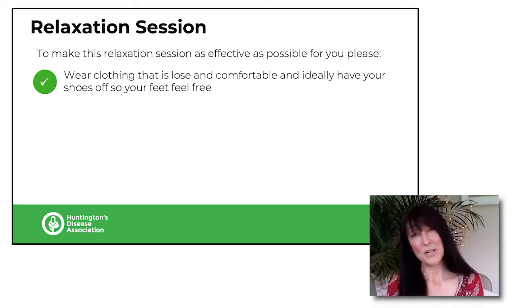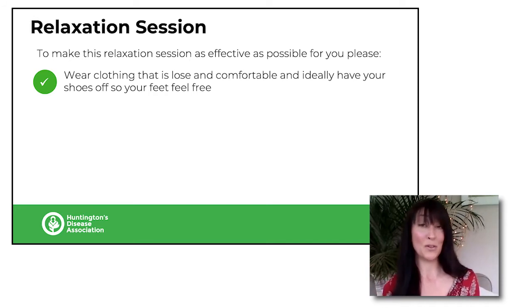Before we start this practical session, I need to just cover some key information. To make this relaxation session as effective as possible for you, it will be perfect if you could wear some loose clothing, or if you haven't got loose clothing on today, if you can certainly kick your shoes off so that your feet are nice and free and you can wiggle your toes. If you've got a tight jacket on, perhaps take that off, loosen your top a little bit, just so that you don't feel restricted and you can feel as relaxed as possible.